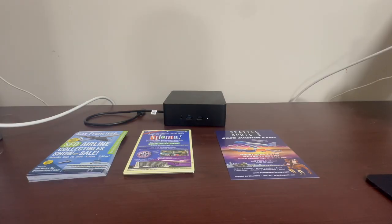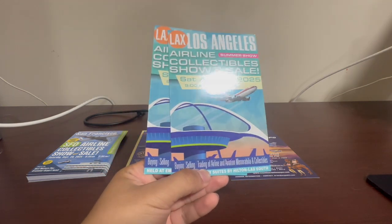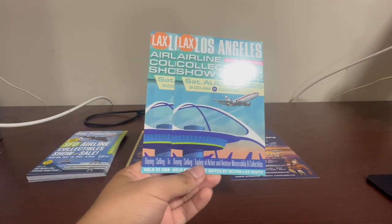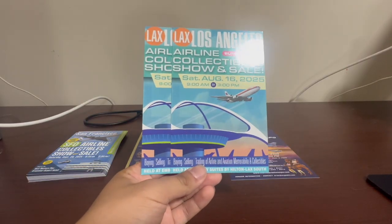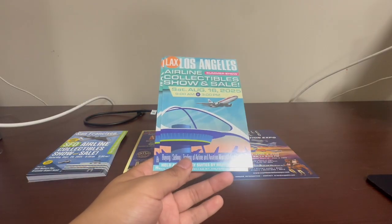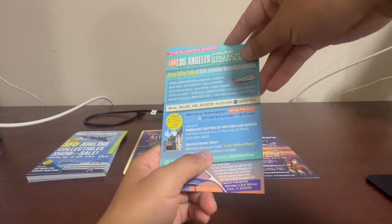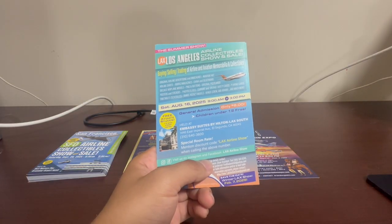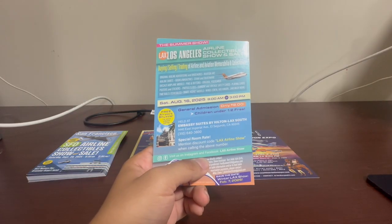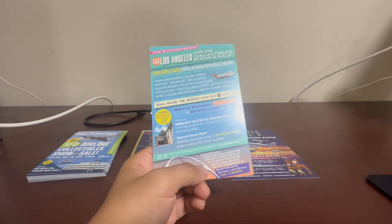The next flyer I do want to show you guys is for the LAX Airline Collectible Show and Sale that will be held on August 16th of 2025 from 9 a.m. to 3 p.m. The LAX show, this will be the summer show. They held a winter show on February 1st of 2025, so this will be the second show of the year. And kind of the same deal as what they had on the previous flyer for the winter show. It'll be held at the Embassy Suites by Hilton at LAX South, which I think is close to Clutters Park, if I would take a guess. It's somewhere around there. So this is the flyer right there.